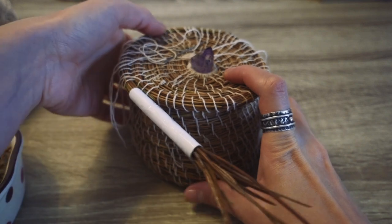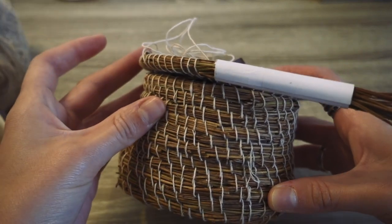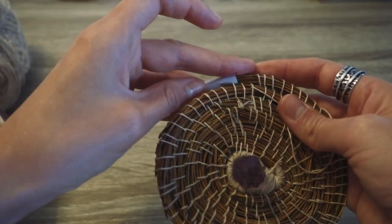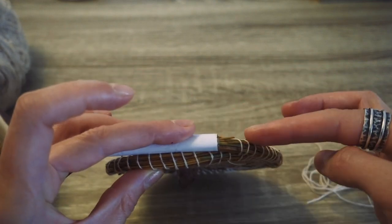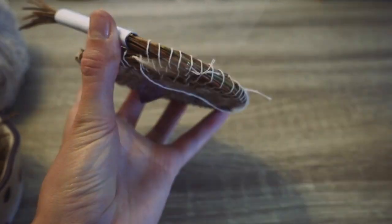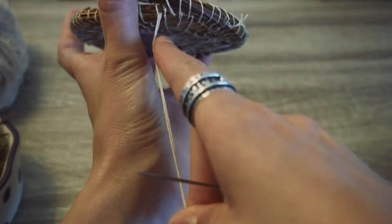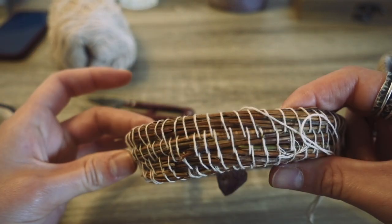The diameter of the cap has to be a little bit bigger than the basket. It has to lay freely on it. Now we head down and make small sides. I made a couple of rows for the sides and finished my work.